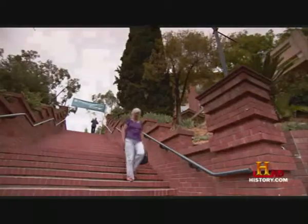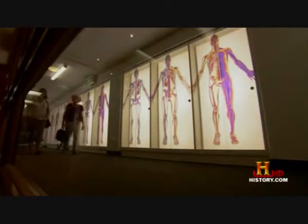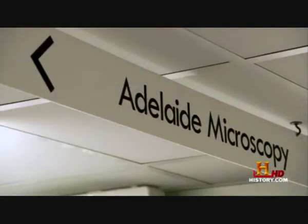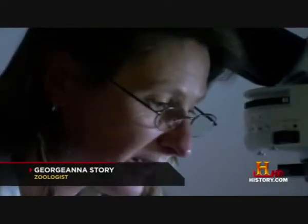Now the Monster Quest science team will test the samples to see if the tiger did indeed outlive its supposed demise. Medlock has selected 7 of the hairs for analysis and has taken them to the University of Adelaide in Australia. There she will meet with a hair identification expert. These are the hairs, Georgiana. I guess one of the first things we'll look at is just the gross morphology of the hair.